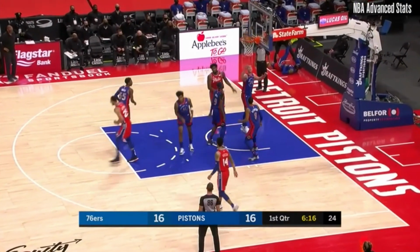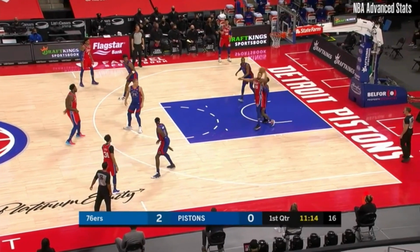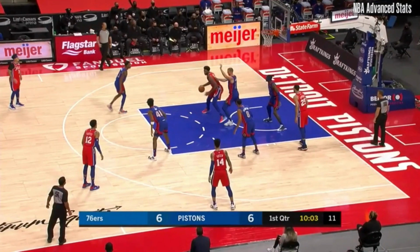Look at the floor spacing here. You've got a tight man-to-man 3-on-3 matchup at the top of the key. So then Ben Simmons can just exploit the mismatch with a 5-inch height differential. This is the money look that Joe's gotten from the post the entire season. 3 around the perimeter, 1 in the dunker, and a whole bunch of space to bully Mason Plumlee.